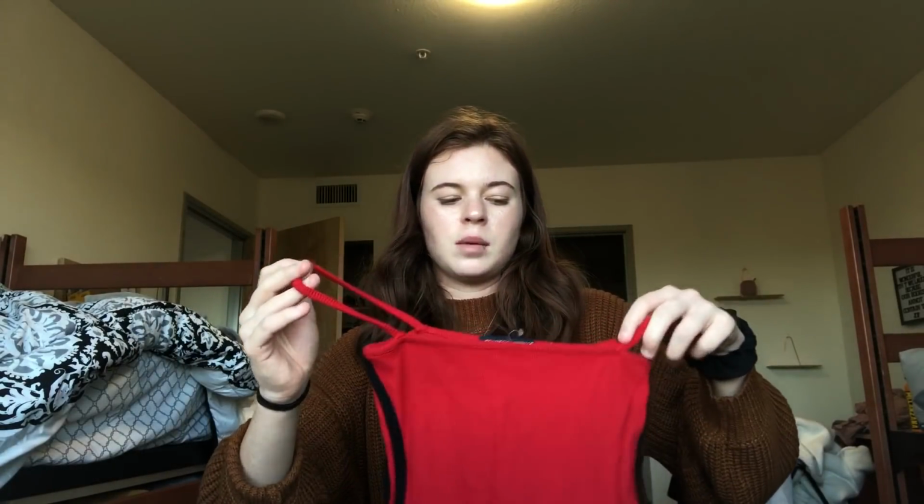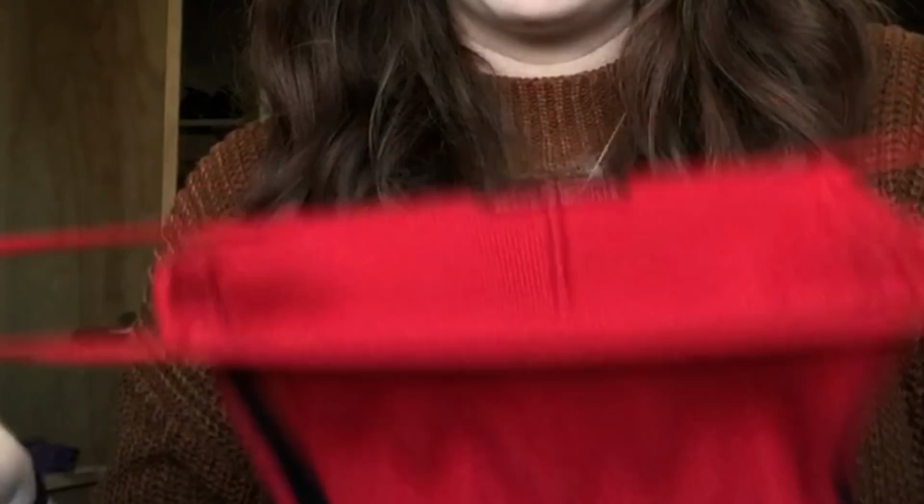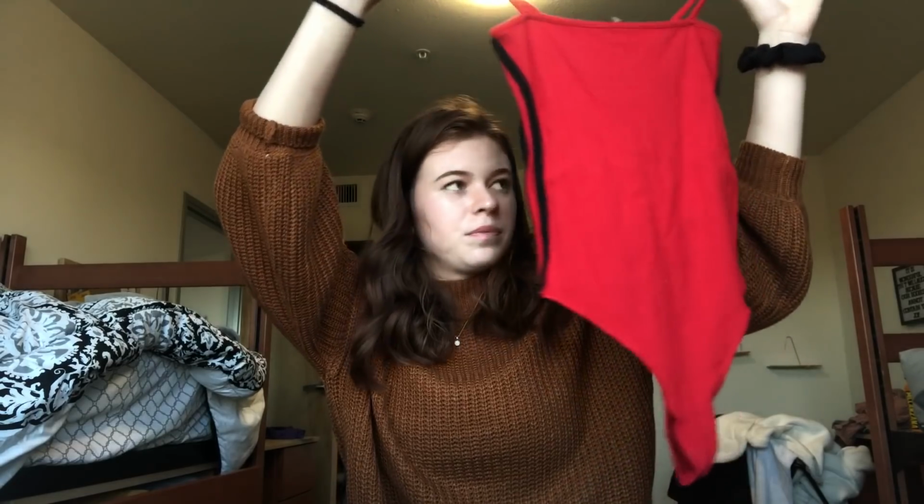The last thing that I'm showing you guys, I'm also selling other stuff, but I'm only going to show you these 3. Is this bodysuit from Brandy with the black stripes on the side. Super cute. It kind of just is too small on me, so I've worn it like once. But I think it's really cute.